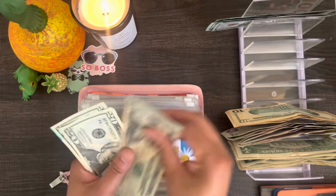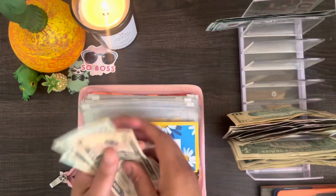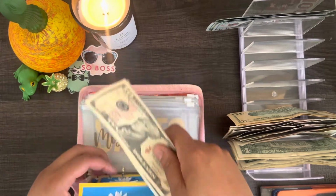But we're stuffing $70, so 20, 40, 60, 70 in Courageous.